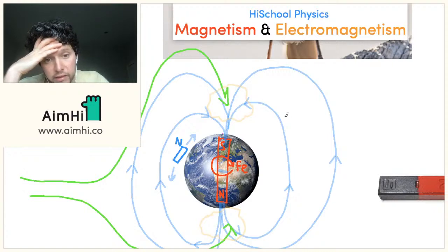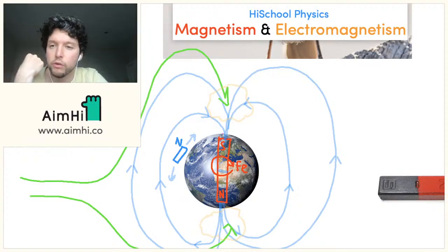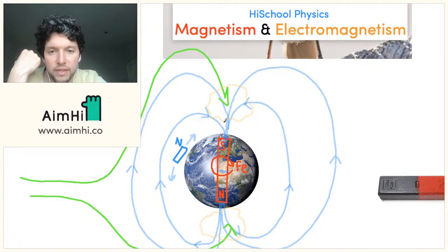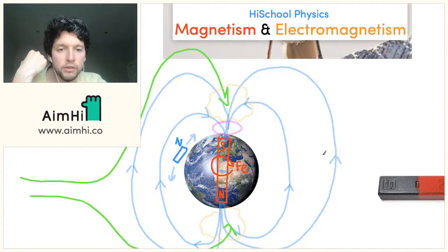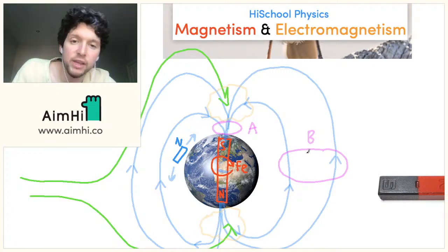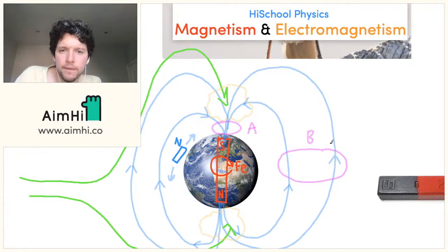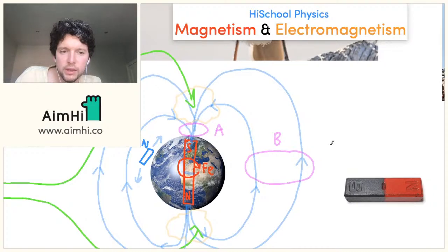What I want you to notice is where the field lines are closest together. So compare these two regions. I want you to compare this region here, and I want you to compare this region here. So in region A or B, which one do you think has the strongest magnetic field? Region A or region B? Which one has the strongest magnetic field? Let me know what you think.